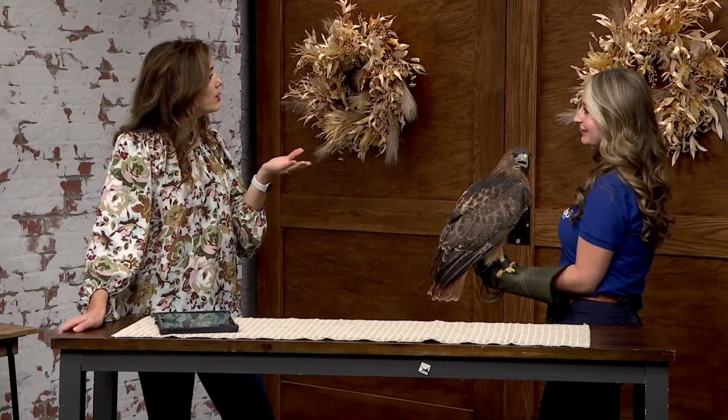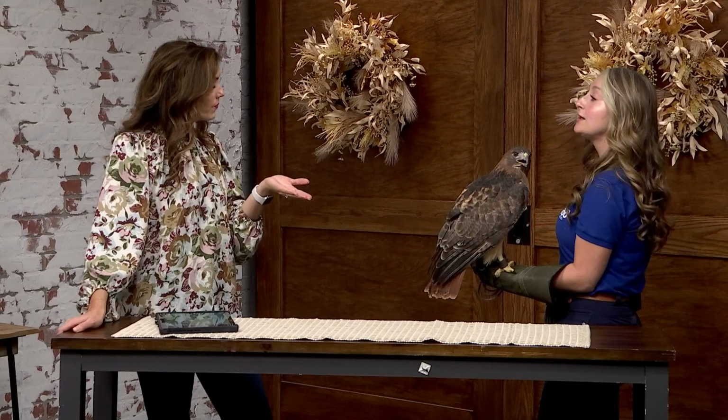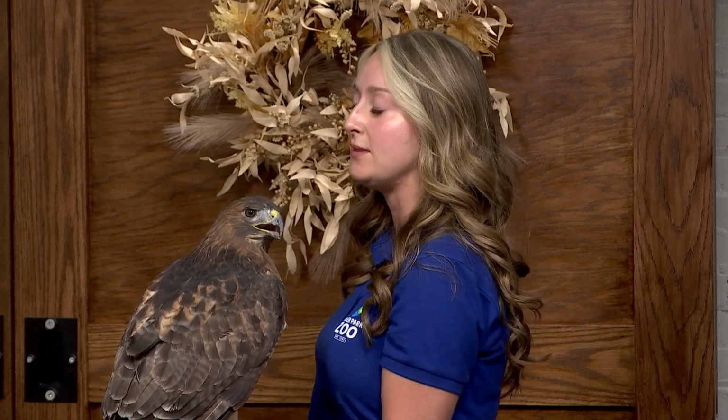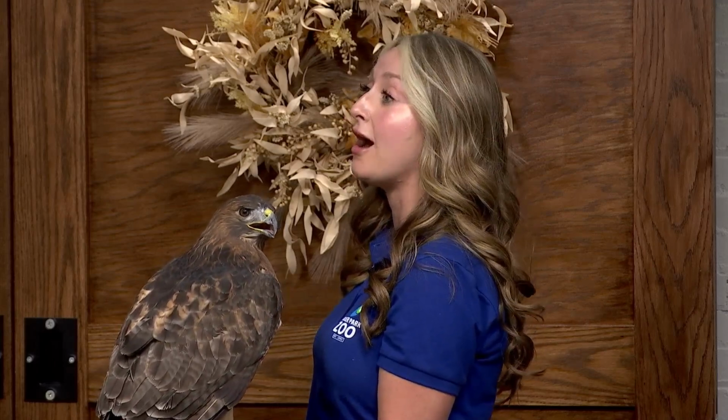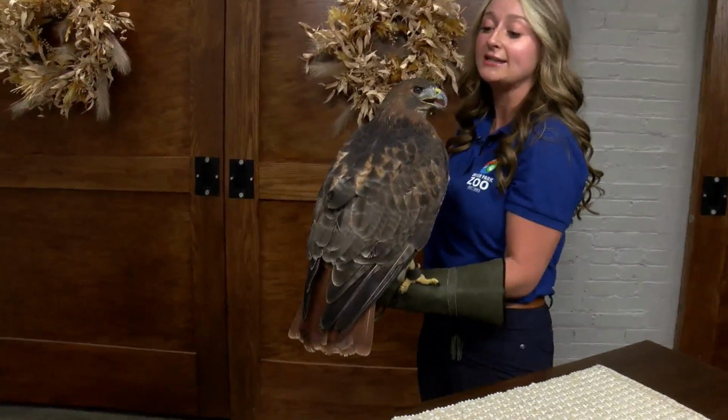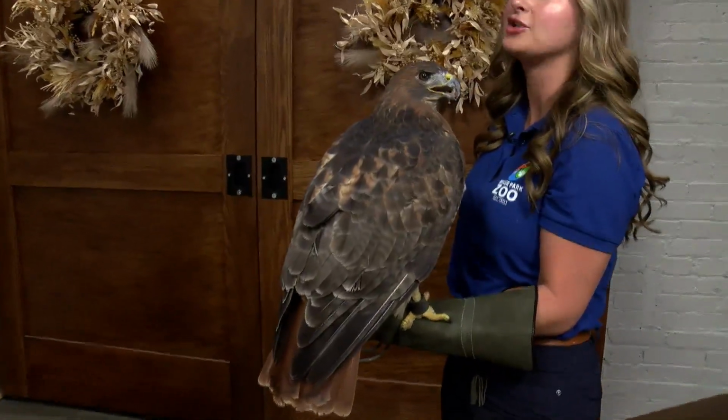So how did she come to be at the zoo? She actually was hit on the left side of her body with a pellet gun. So she is missing her left eye, and she does still have some fragments of BBs. This species and all birds of prey are actually federally protected. So what happened was they took her to a rehabber and they found out that that eye had actually collapsed.